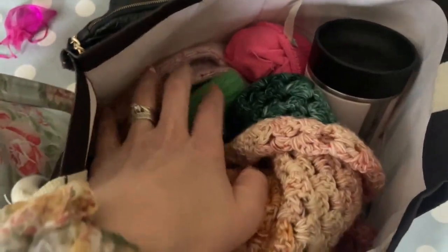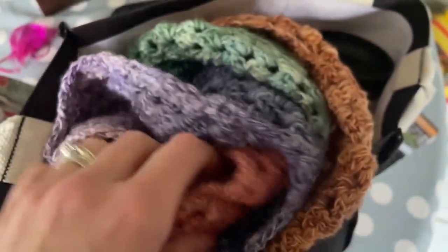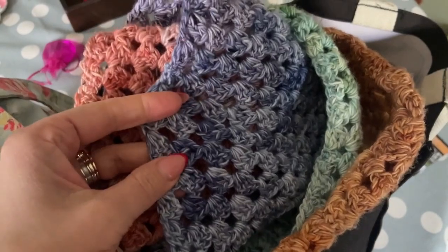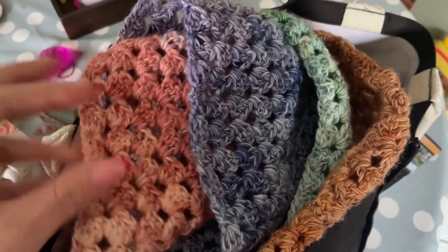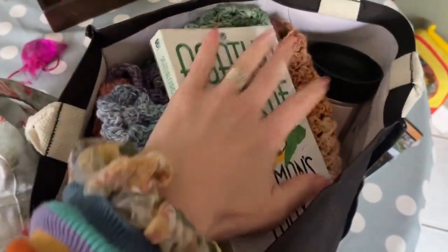I've got a hat, I've got my fingerless mitts, and I don't know if I've actually shown this, but this is what I made at Christmas. I did show it through Vlogmas, but I don't think I've shown it since it's been finished. I haven't blocked it yet, so it does curl ever so slightly, but when it's wrapped around you, nobody knows that you've not blocked it. But anyway, that's coming along as well, so let's pop that one in there.